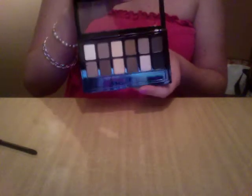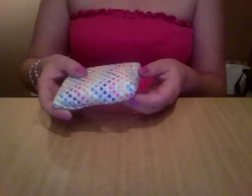And then this is the Nudes palette. So excited. So pretty. That is really, really pretty. Look at that. And again, my daughters are sitting next to me, so I'm handing them the products. This one doesn't say anything.